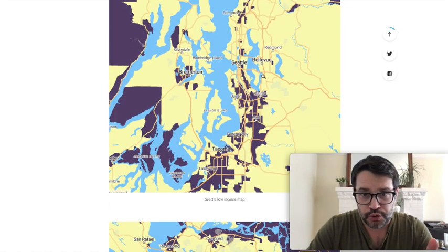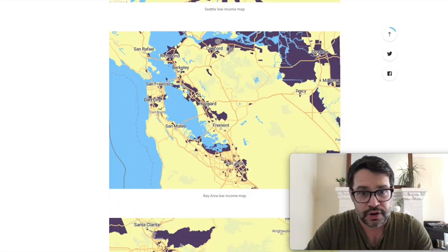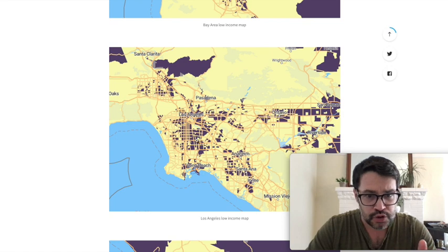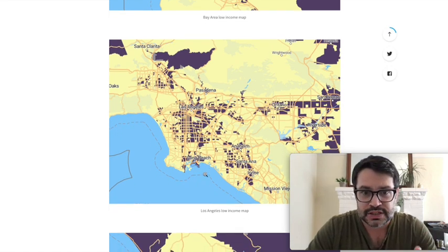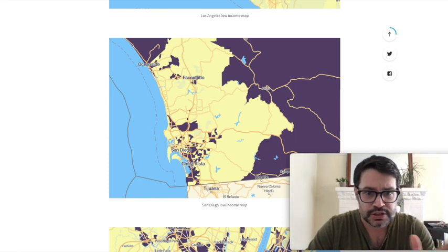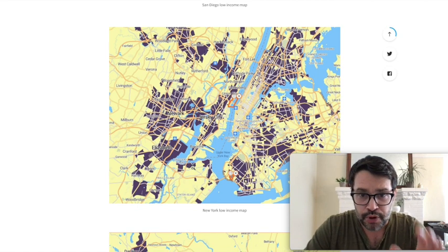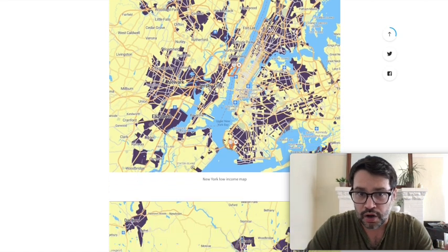So let me scroll through here. Here is what Seattle looks like. South side of Seattle, east side of Seattle, low-income areas. Bay Area, we got a lot of areas on the East Bay, Oakland, San Jose, East Palo Alto, Los Angeles, many parts of central Los Angeles, or Long Beach, or to the east, San Diego, many parts in eastern San Diego qualify. Jumping to the East Coast here now, many parts of the Bronx, Brooklyn, Queens, Newark's all qualify.